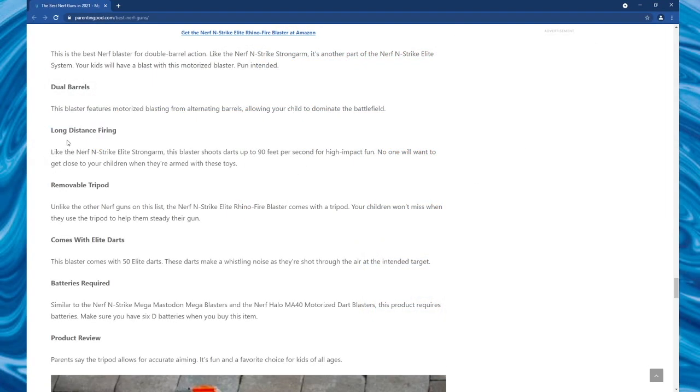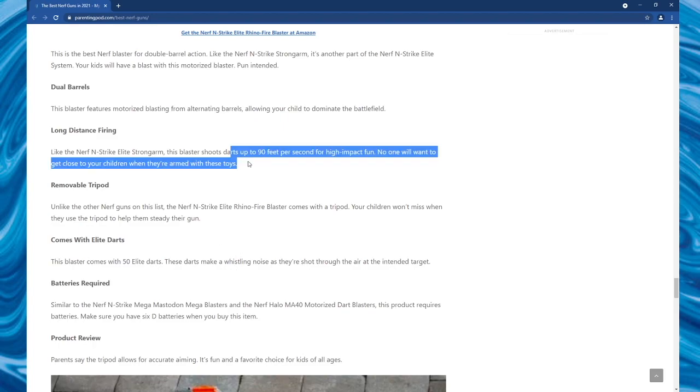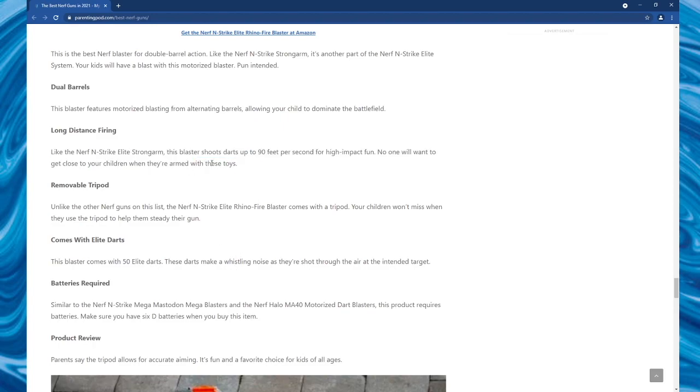Long distance firing. The Nerf N-Strike Elite Strong Arm blaster shoots darts up to 90 feet per second for high impact fun. No one will want to get close to your children when you're armed with these toys. I think, again, they're confusing 90 feet per second with the distance that the darts actually go. 90 feet is not how far the darts go. That's how fast they come out of the barrel when they leave the barrel, and that is not actually correct. They come out of the barrel closer to 70 feet per second, sometimes lower, depending on the type of blaster. I don't actually know for this one, but it's definitely not going to be higher than 70.